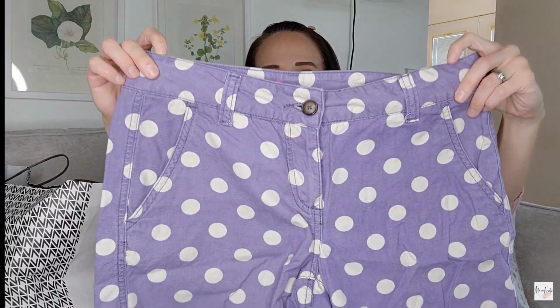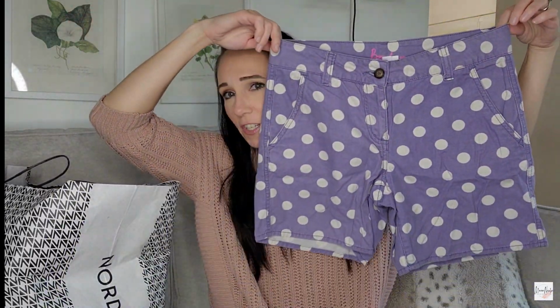Oh, what are these? These look like Boden too. I don't remember. Yeah, little purple polka dot chino shorts.